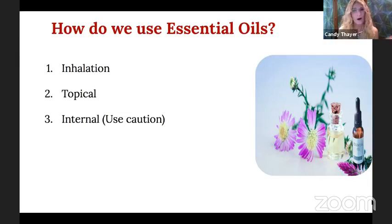So yeah, all over your body, behind your ears, on your heart, if you're looking for forgiveness or heart opening, on the back of your spine, it allows it to go faster throughout your circulatory system. So there are many ways to use essential oils topically as well. And so how much to use? Well, 1 to 2 drops is all you need.